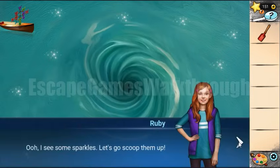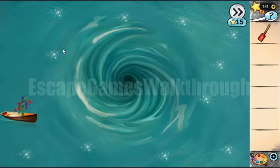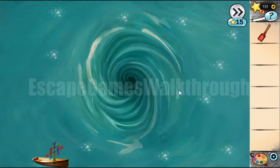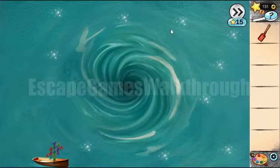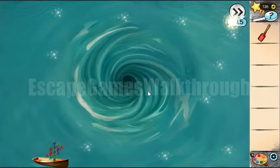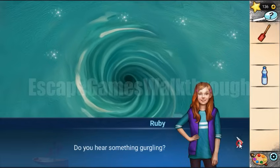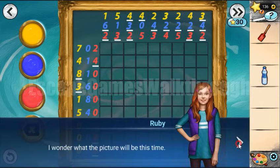And the next puzzle, we need to collect all the sparkles by tilting the tablet. I can do this by playing on the emulator, so I will skip this puzzle. Okay, and we've got the bottle with the sparkling water, and here appeared the picture to solve to go to the next stage.